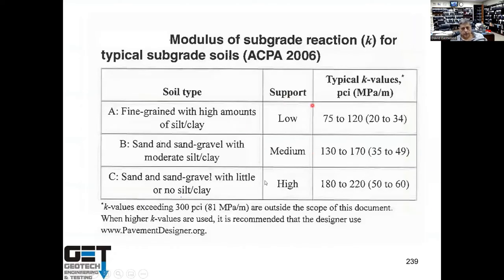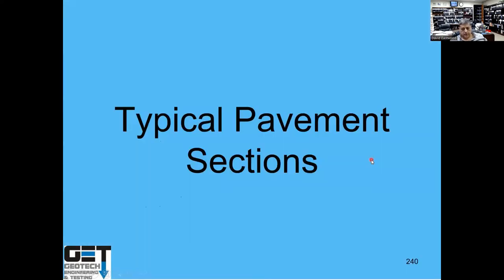They also look at the soil. If you have clay, you have low support, with a coefficient of subgrade reaction of 75 to 120 PCI. If you have sand and gravel, you have medium support, 130 to 170 PCI. If you have sand with gravel and no clay, you have high support, with values ranging from 180 to 220 PCI coefficient of subgrade reaction.